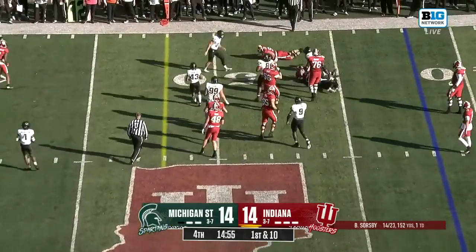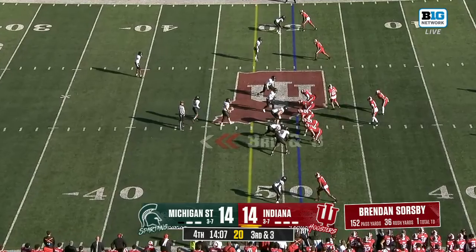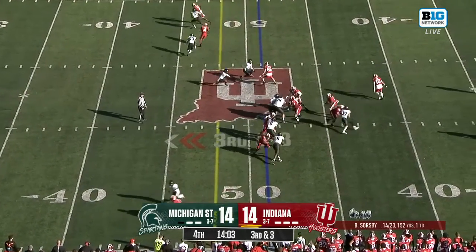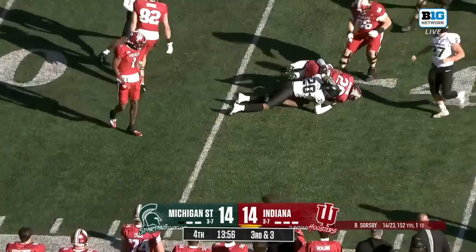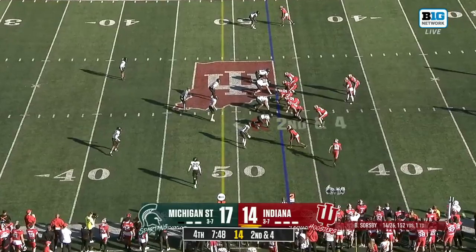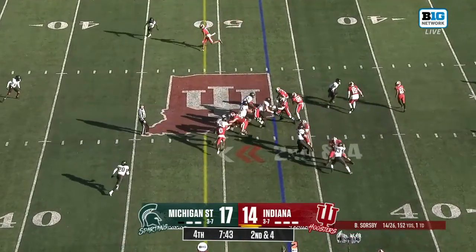Indiana trying to get it started up on a high note. Indiana came back from down 24-7 to beat Michigan State in double overtime last year in the snow. Now they've tied up this game, and a hole just opened up here. Inside of the 40 goes Henderson. Saw McCulley on the sideline there. He had been a bit dinged up earlier in the game.